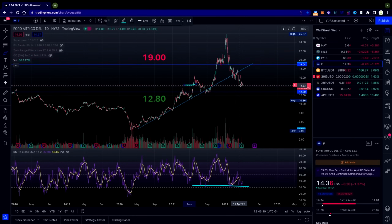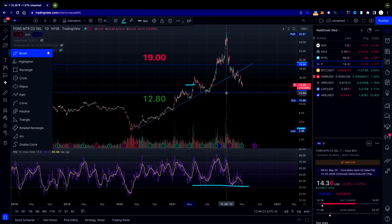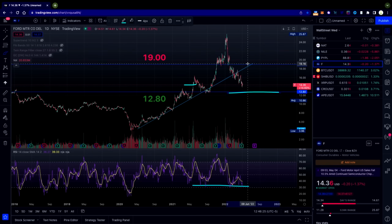It is. Let's look at that chart again. So we're sitting on support as we speak. I identify the next level of support beneath that to be 12.80, and I'm going to tell you that if we trade the range in this, if we have some rips and some dips, the top of that range is 19. If we do come down to 12.80, the top of the range is going to be around 16. So just be mindful of that.